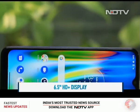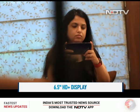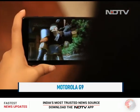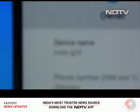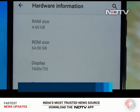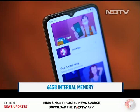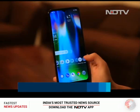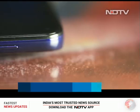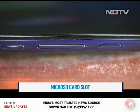With the 6.5-inch HD Plus display, the screen is good but not at par with competition. Motorola should have gone with at least a full HD one on this. The colors are bright and the contrast is good. The G9 is powered by the newest Snapdragon 662 along with 4GB RAM and 64GB storage. This is a big highlight of the phone as it definitely makes the phone quick. In our time with the G9, the phone was super responsive, didn't lag while playing games and multitasking. There is a micro SD card slot too to expand the memory up to 512GB.